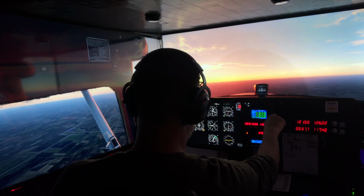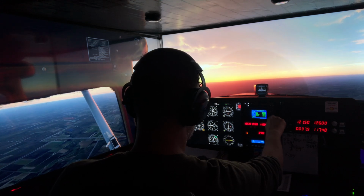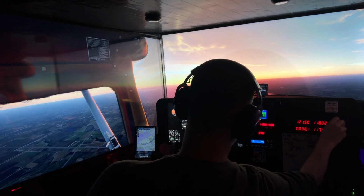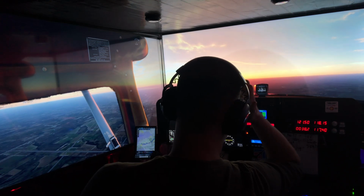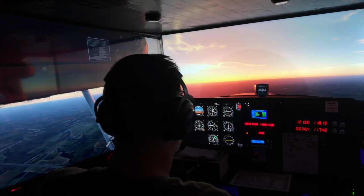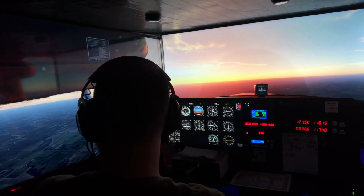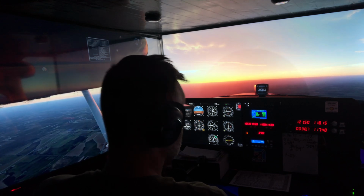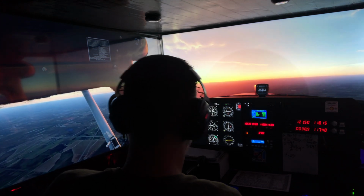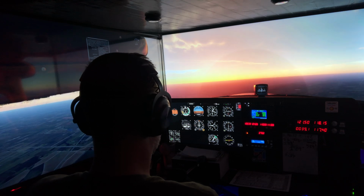Get our ATIS for Cincinnati. 118.15. Departure and approach, so we'll hit Unicom on 123.0. I don't think I can do IFR for this whole flight. We'll see. Hopefully my RPMs don't die again and the screen doesn't fuzz out on me.